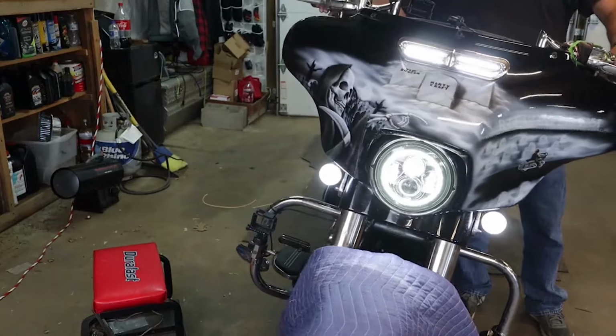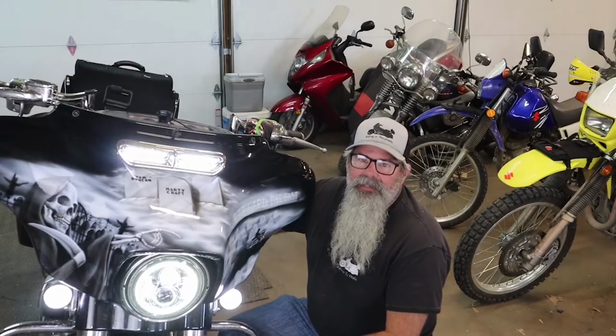A few months ago, I added this Batwing vent LED light, and I love how bright these new Genesis 4 lights are from Custom Dynamics. Next will probably be the windshield trim or the saddlebag side lights from Custom Dynamics. After that, I would love to upgrade to an adaptive headlight. I've wanted one for years, but they're still a little pricey for my budget.